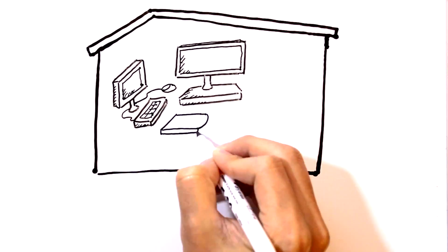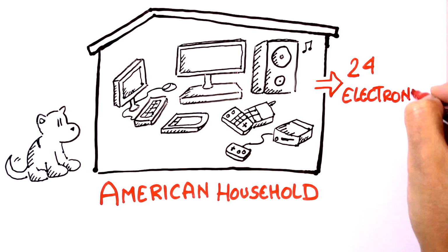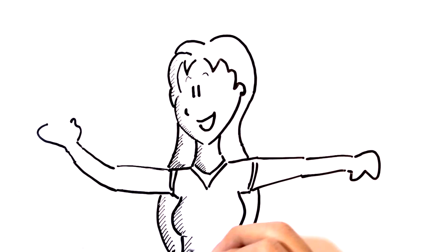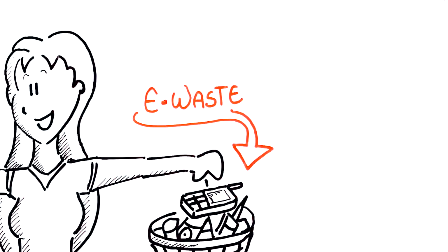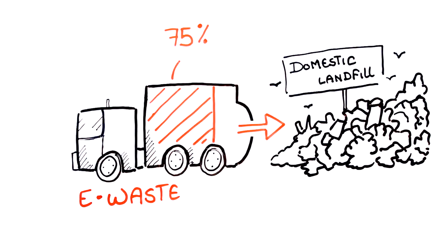According to the Consumer Electronics Association, the average American household has 24 electronic items. This huge demand for electronics, in tandem with shorter product lives, causes America to generate an alarming amount of electronic waste, also known as e-waste. 75% of e-waste in America is sent to domestic landfills.